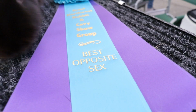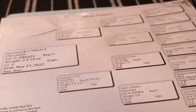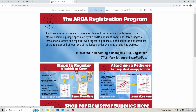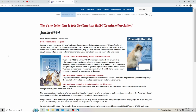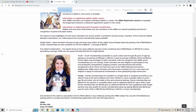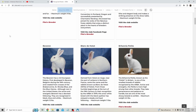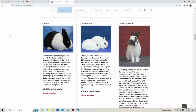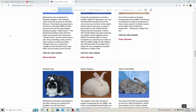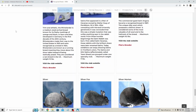If you decide you want to show your rabbits, you will need to keep a complete 3-generational pedigree to participate in ARBA's registration and champion programs. If you're new to rabbits and don't know about ARBA, consider taking a gander at their website that's linked below. The American Rabbit Breeders Association can be traced back to 1910, shortly after the Belgian hare boom. As of 2023, there are 51 recognized breeds and has members all over the world.